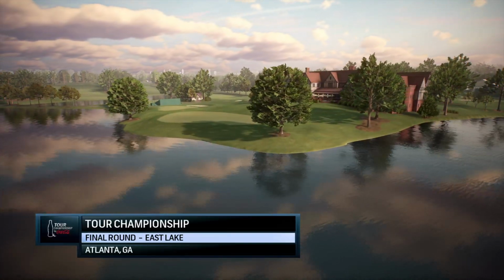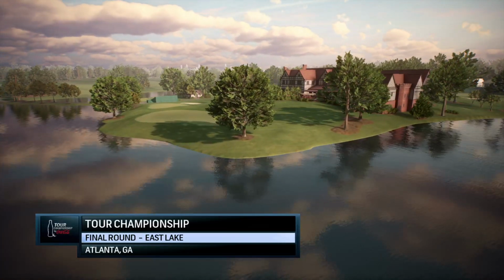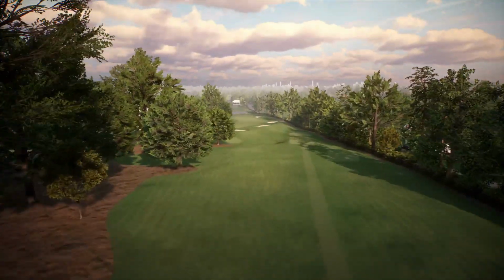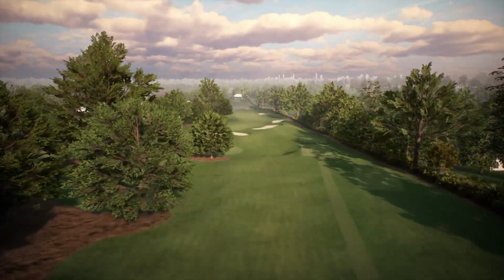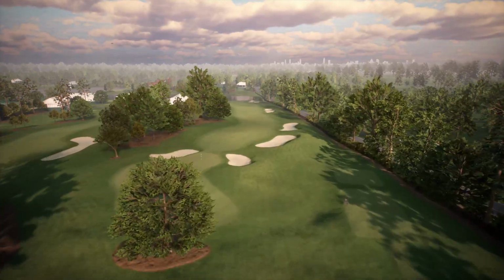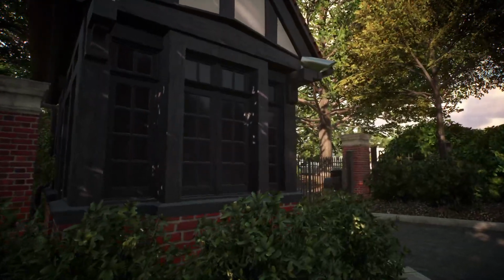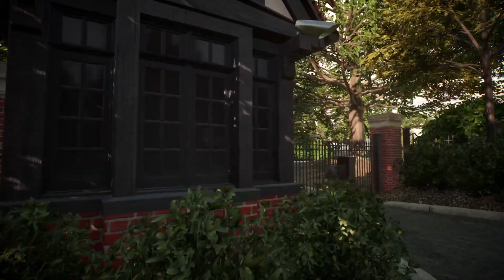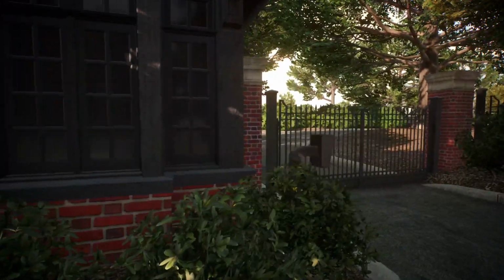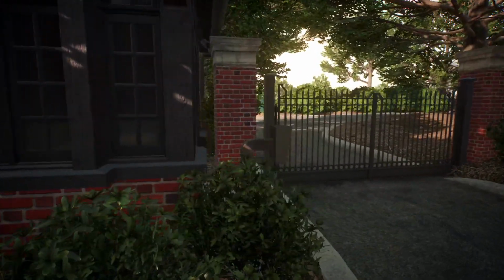And here we are, the final stop of the FedEx Cup playoffs. It all comes down to this tournament, the Tour Championship, to help us crown the next FedEx Cup champion. Hello, everyone. Rich Lerner alongside Frank Nobilo here at East Lake Golf Club in Atlanta, Georgia. It has been hosting this championship since 2005. Now, it is time to jump right into the action.